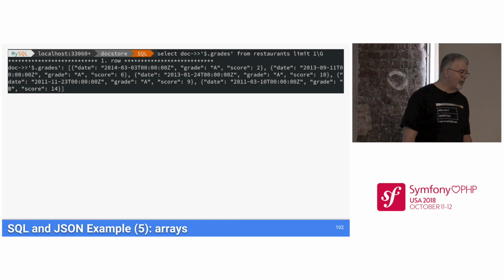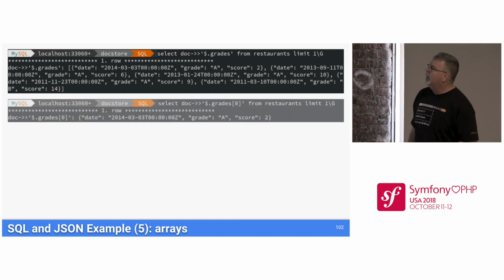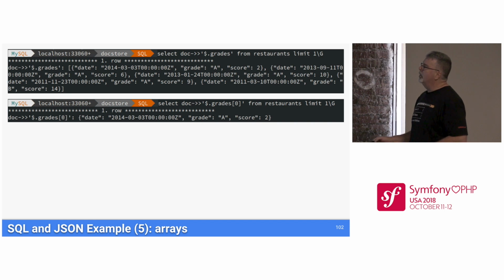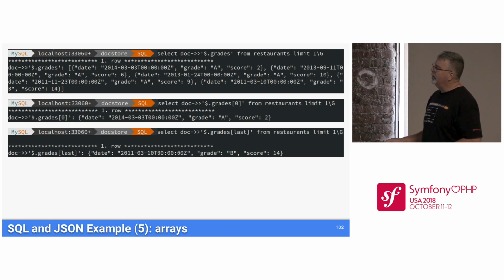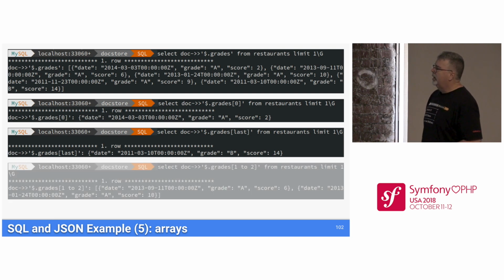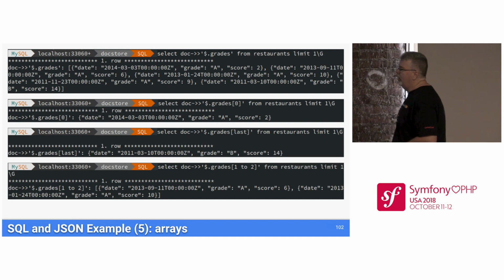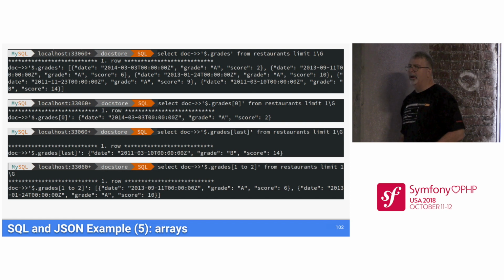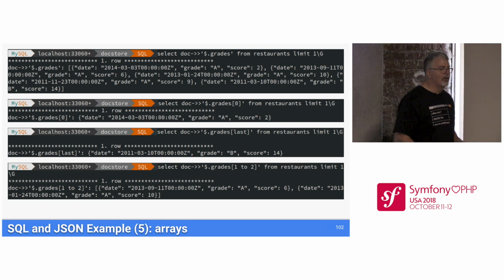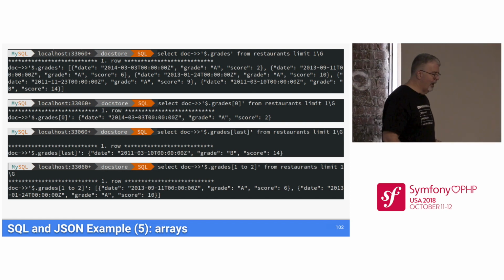Parsing through that in a JSON document can get messy. What you can do with us is use it just as an array. Grade 0 will give you the first record, which is March of 2014. Or you can get the last one by putting the value last, which is 3/2011. And you can also do things like, okay, give me 1 to 2, first to last, second to last minus 1. That gives you more flexibility walking these arrays, which are programmatically a pain in the butt to do by hand.